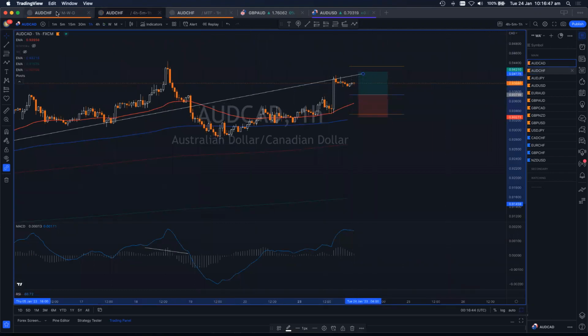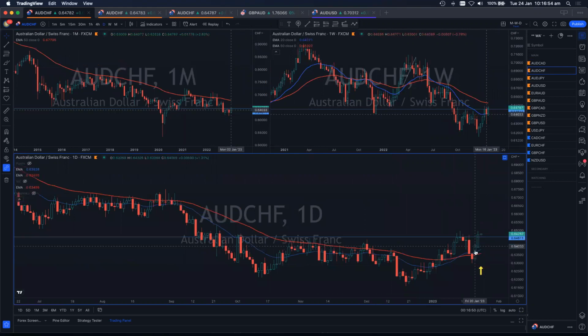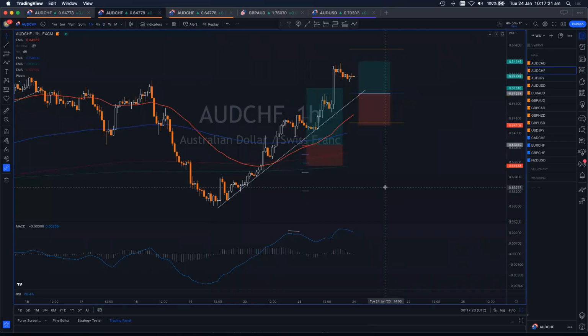But for a quick one-to-one pip snatcher, that looks pretty good. Okay, Aussie Swiss. Aussie Swiss, again, bullish day yesterday, a few days after rejecting this daily 50. Looking for that to continue. Is this here going to be some kind of resistance? It might be. There's a few things over here which may prove to be resistance. But overall, a pretty strong day yesterday. Hopefully that will continue. And looking at the MACD, MACD was kind of rolling over until we had this big rush yesterday. So again, this is another pip snatcher, quick one-to-one.